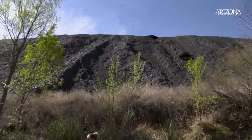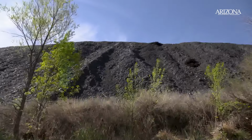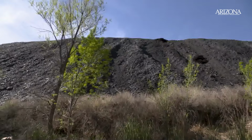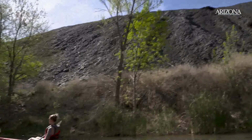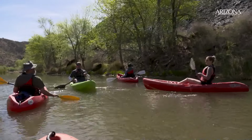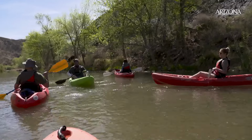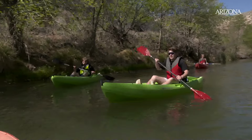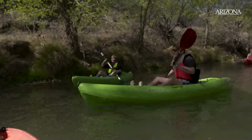And they say it still has about a ½ ounce of gold per ton. There's 20 million tons of slag. That equates to about $17 billion in gold left in this slag pile. This mountain is just too costly to mine, both financially and environmentally. It's now just a reminder of Clarkdale's once booming industry.